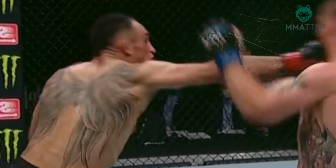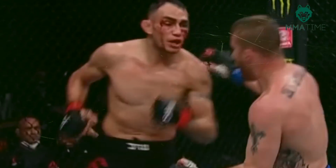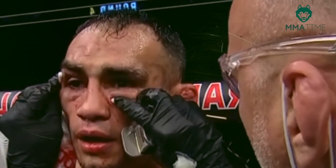Gaethje started to hit more and more. There were cuts and damage. After this round, Ferguson's corner told him to urgently switch to Imanari rolls and grappling, but he would not listen to them.